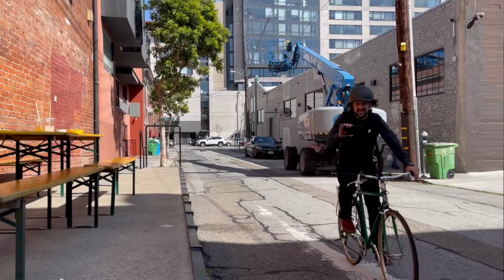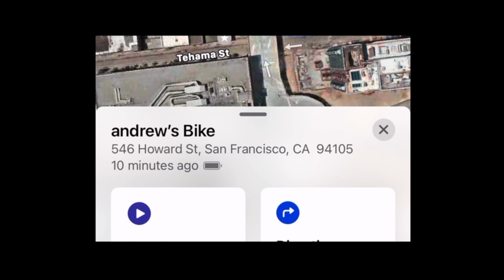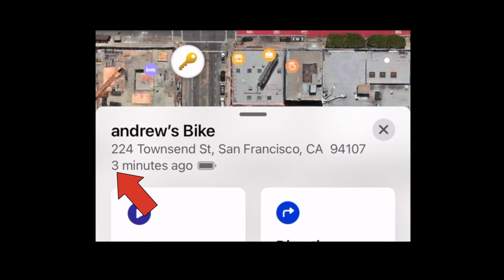Now, while the first test was off by about a block or so, for the second test, it was pretty much spot on. Also, because Gordon's iPhone was always around to relay the Airtag's location, the update frequency went from a sporadic 10 minutes to pretty much every 2 to 3 minutes.